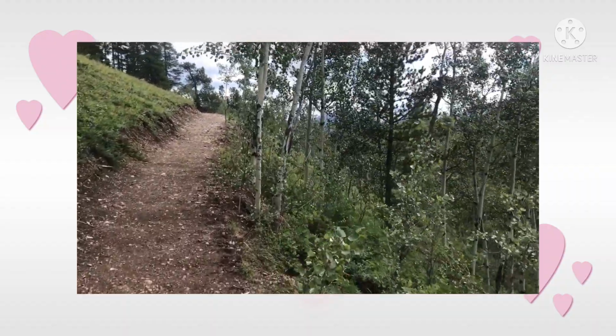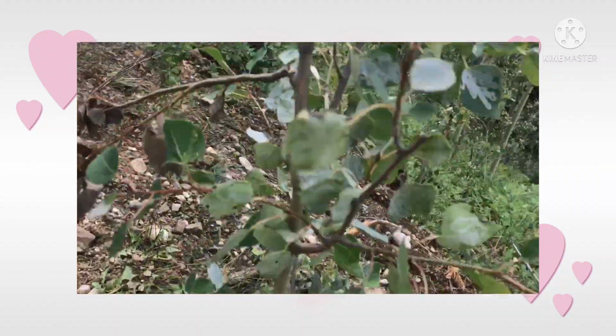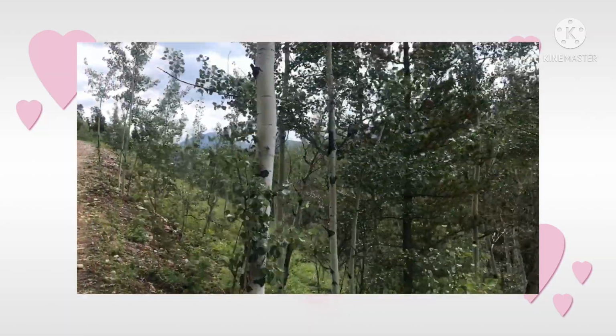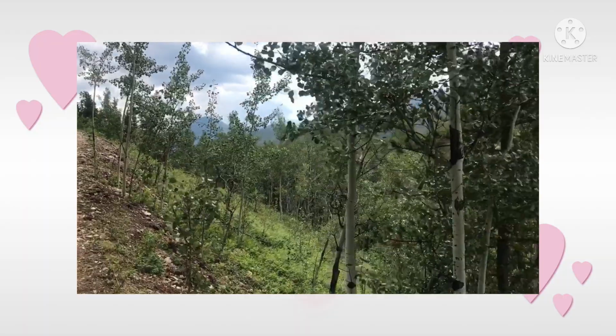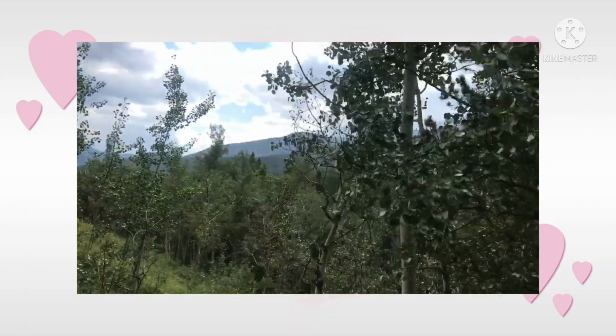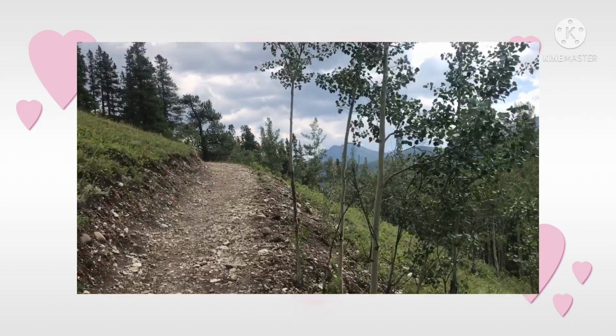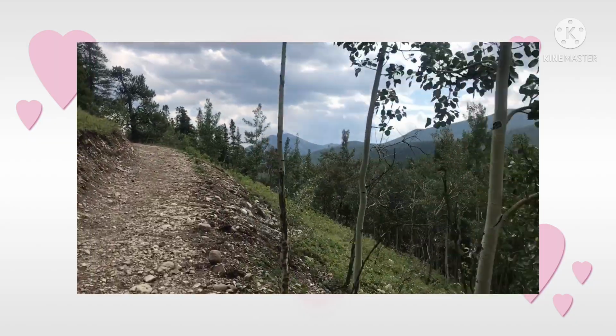What kind of tree is this? It's a poplar aspen. And then there's black poplar and white poplar. So how many minutes will it take to go to that falls? Probably a half hour.